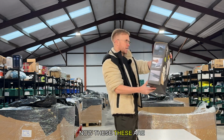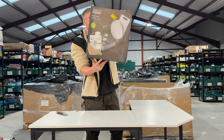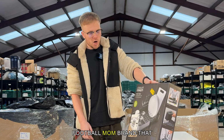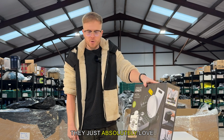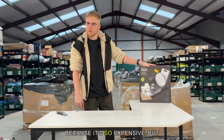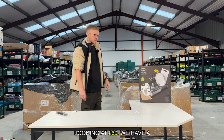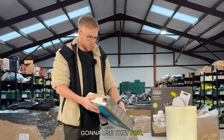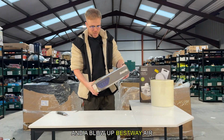Now these are expensive. Joseph & Joseph Extend Still. Joseph & Joseph is like that football mum brand that they just absolutely love buying expensive kitchenware. I personally would not buy it because it's so expensive, but for that, you're probably looking at 60 quid. We have a battered bin, not sure what you're gonna use that for, and a blow-up Best Way air mattress.